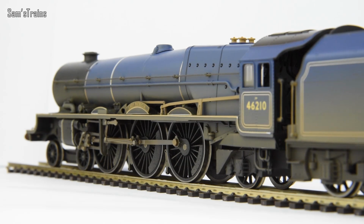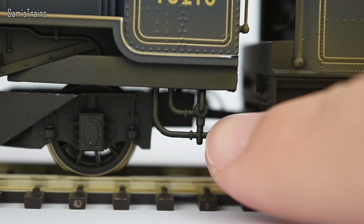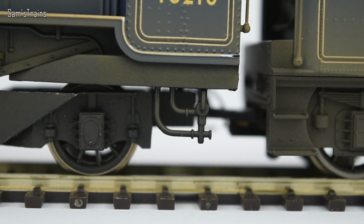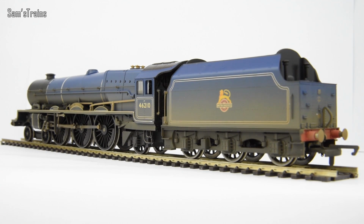So yeah, I think that's pretty much it. You can basically get a sense of the detail. I do quite like the pipework, by the way, underneath the cab. It's not painted as far as I can tell, although the weathering does make it stand out quite nicely. So yeah, there we go, a beautiful model.